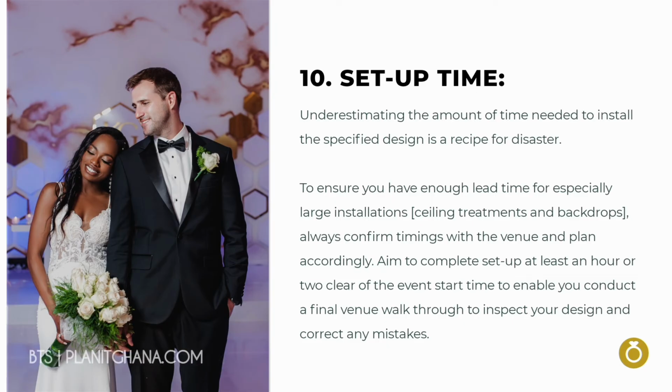Mistake number 10 is probably the biggest mistake I see. Underestimating the amount of time needed to install the specific design is a recipe for disaster. The last thing you want is to have your guests arrive when you are still setting up, because it leaves you very little room to pay attention to detail.